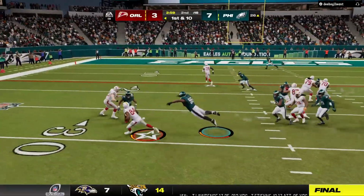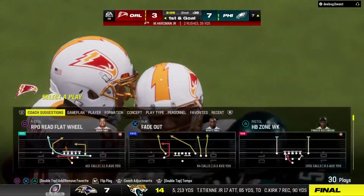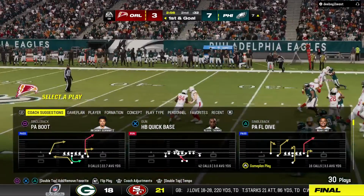They'll try a little trickery here on the end around. And he is out of bounds, but first he gets it inside the 10 to the 7. 19 yards on the pickup there, and now they'll have it 1st and goal.